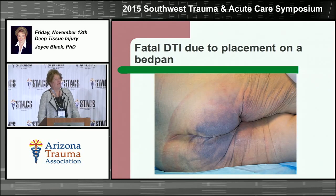Deep tissue injury was actually added as a stage of pressure ulcers back in 2007. And that early work stems from this case. This is a woman who went into the hospital, had an elective laparoscopic cholecystectomy, and was left on a bedpan. You can see the ring of the bedpan over on the left. All of that tissue necrosed, she ended up having a diverting colostomy and died of sepsis from the ulcer.